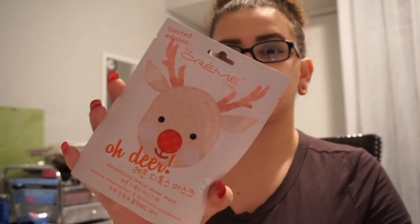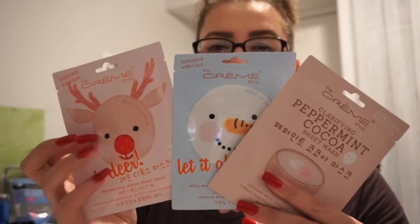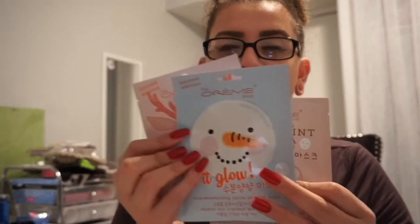And it says, "Oh dear." And it's by the Creme. I don't know. And the next one is infused with peppermint oil, treats troubled acne prone skin. And this one's called Peppermint Cocoa Sheet Mask. Now, I gotta say, the packaging on this is super cute. So, like, look at the little reindeer, the coffee, and the snowman. I love it. Alright. Now, let's take a look at the Ipsy bag.